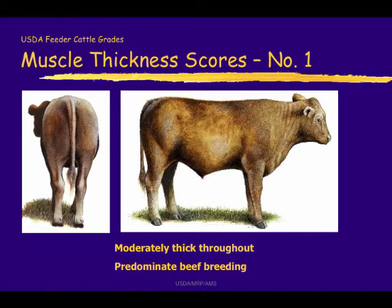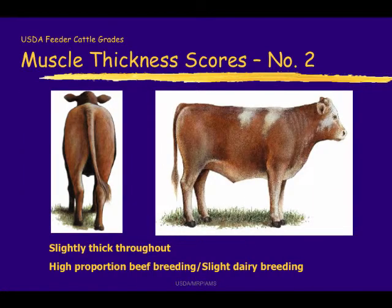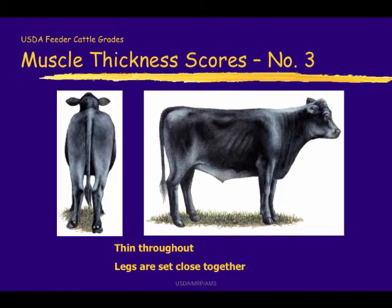So number one, muscle thickness, moderately thick throughout with predominant beef breeding. Number two, slightly thick throughout, high proportion of beef. Could be some dairy breeding there as well. Number three, muscles thin throughout, legs sit closer together. I mentioned that earlier. You see, here's a good example.